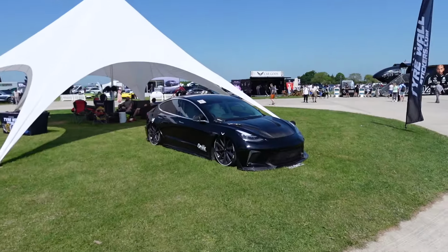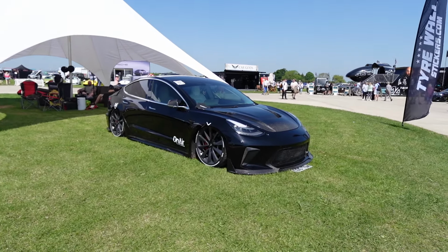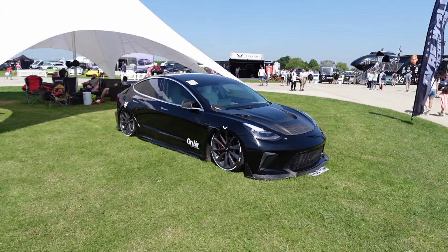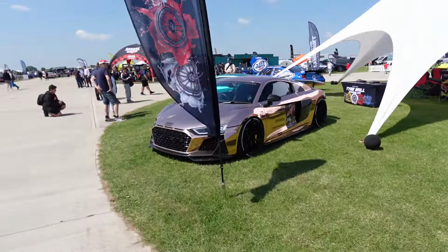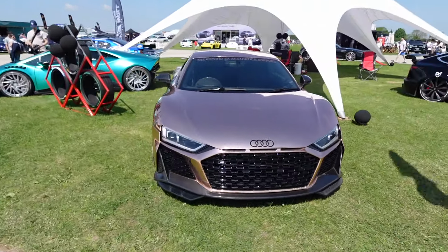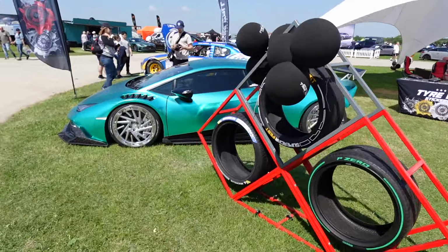Right, some interesting cars on this stand. Check out the Model Y Performance on bags, slammed to the ground. I mean, I've got a Model 3. I'm not sure if the wife would let me do that to the family car, but, and then check out these, this chrome wrapped R8. Looks pretty cool. And then we've got this really nice Huracan.